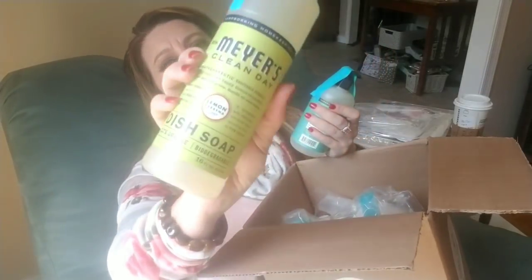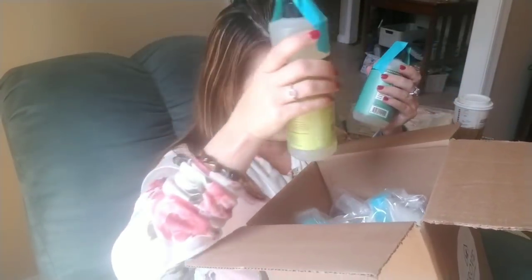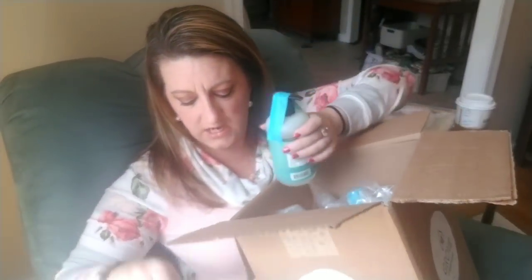Then I got this, the lemon verbena dish soap, which we've been using quite a bit of, and I really like their dish soap. So those are fantastic. I don't know if I have another spray bottle in here. There is an all-purpose spray cleaner that I use a ton of, and I think I have the lemon verbena and the mint, and they're fantastic. Both very different scents, but they clean really, really well.